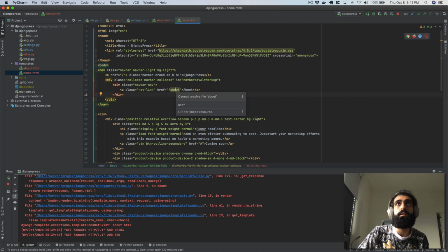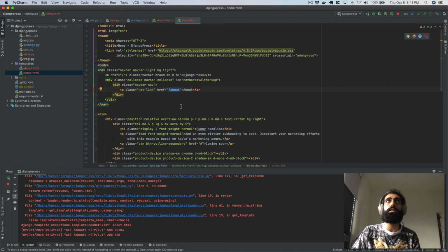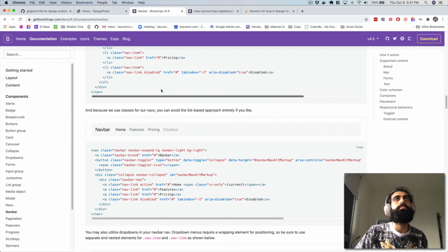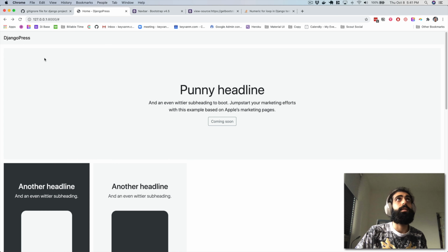Why is it complaining? Cannot resolve file. You should know better, IDE. Well, the reason is we don't really define URLs like this, but we're gonna get into that. So now we're gonna refresh that about option. Well, a little bit of spoiler.